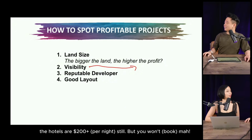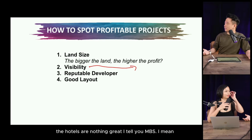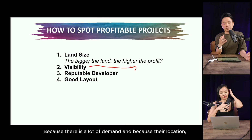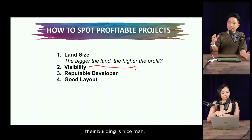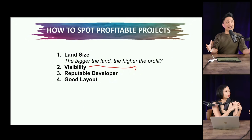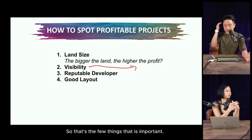But you go there for the view. No, so correct. But the hotels are nothing great. I tell you, MBS, I mean the rooms are normal. So what I'm trying to say, why can they charge this price? Because there's a lot of demand, and because their building is special. They are located in a place that everybody will see, and it's also an icon. Singapore is known for that, right? Then there's so much traffic going around there. So that's the few things that are important.